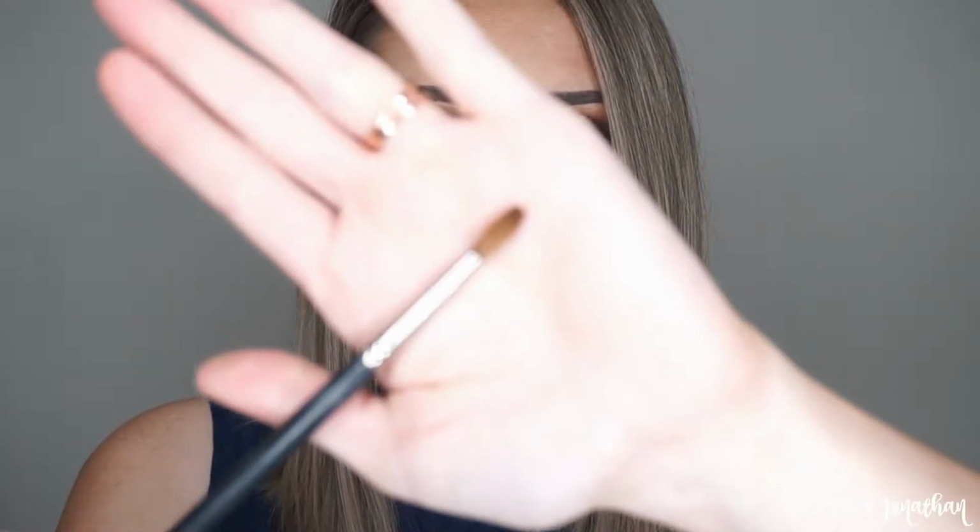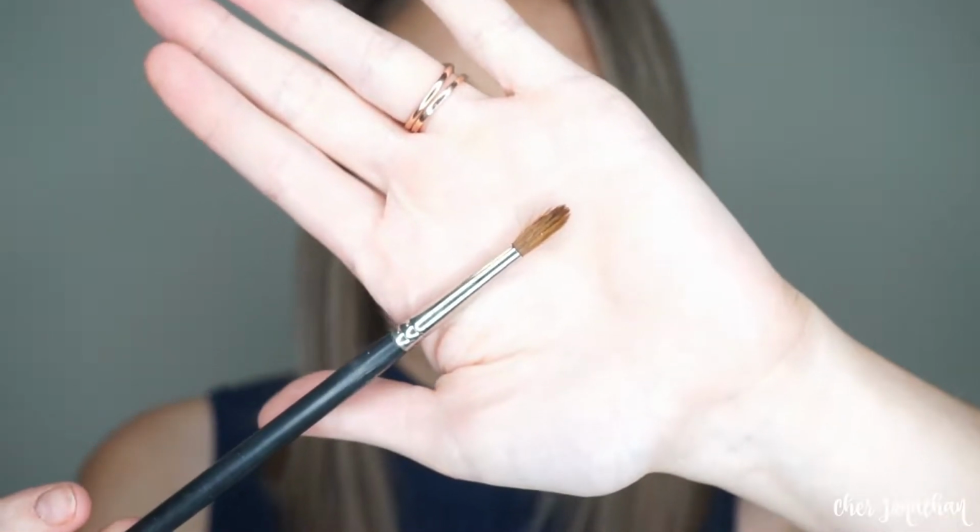Okay, so these products are going to be in no particular order. The first aren't really products, they're my favorite brushes. I have two that are my ride or die brushes from Inglot. I don't think I can live without these since I've got them. The first is this little bad boy. It is the 10S brush.